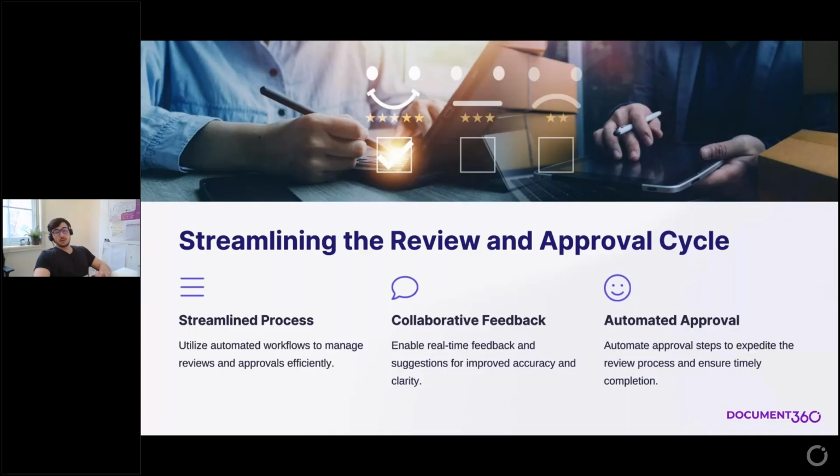And by implementing these strategies we just discussed, you can automate those repetitive tasks, eliminate manual intervention, and facilitate seamless communication and collaboration between reviewers, writers, and subject matter experts internally. Also, automatically route documentation for approval based on predefined rules, roles, and conditions, ensuring that it meets all required standards and guidelines so that you can increase productivity without any negative impact on quality at all. If anything, you're actually improving the quality by having these sort of fail-safe workflows and steps in place.